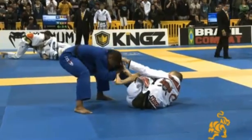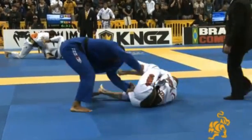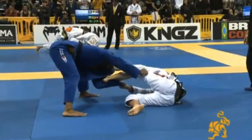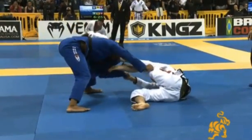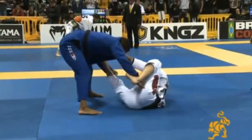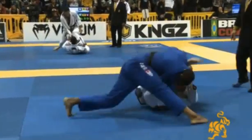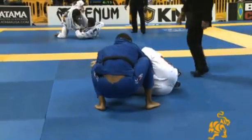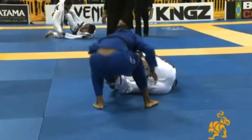Action slowed a little bit. Keenan looking to use his grips. Yeah. That's what he's going to need to do. He's going to need to try and tie him up because Tim is so aggressive. He's very fast. He's much faster than Keenan. He's more athletic. Yeah, and Keenan's doing a good job now of getting a little bit closer, to tie him up a little bit.